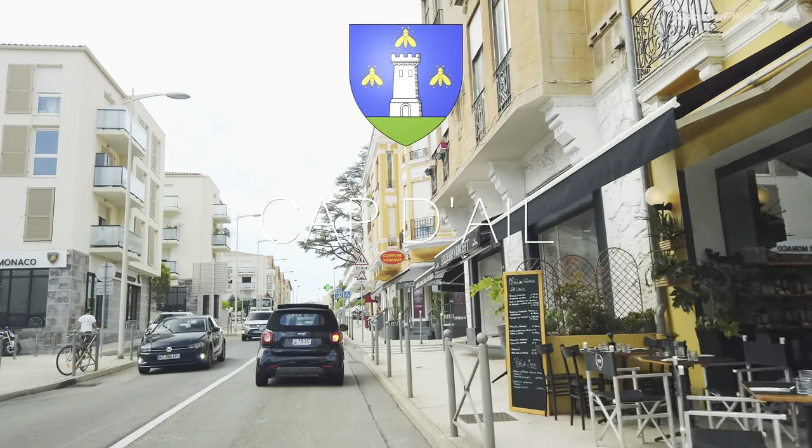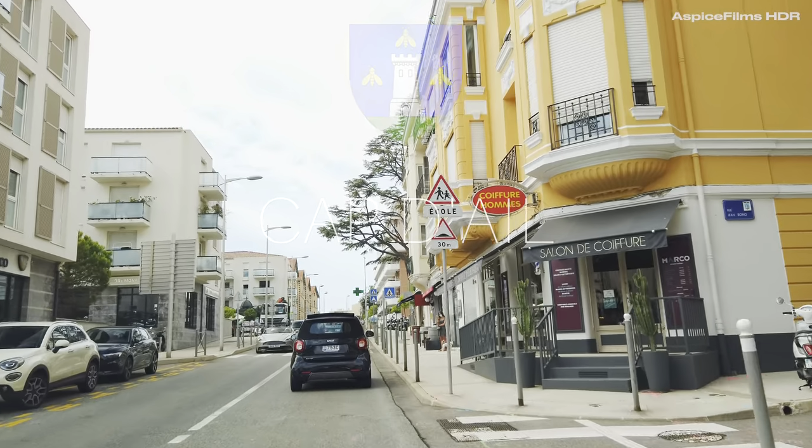Cap d'Ail, an Eden on the French Riviera, at the gates of Monte Carlo, 20 minutes from Nice and Italy.